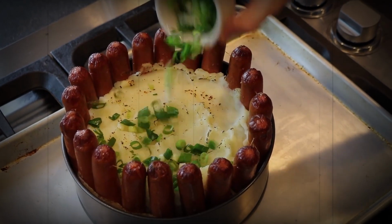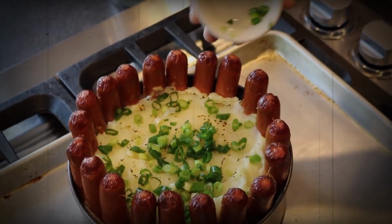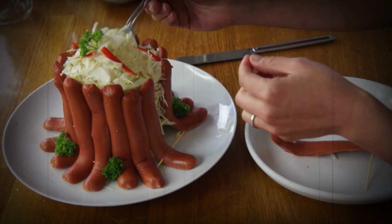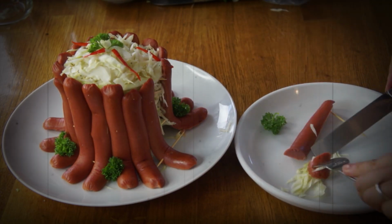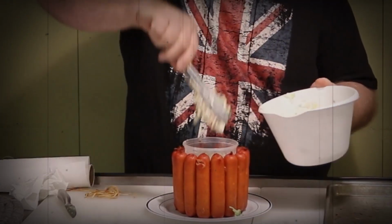The gas a family of four produced after eating this must have been off the chart. That's why they kept the kids outside. Little Betty and Bobby knew that the day after this abomination, they were at risk of blowing up the house when Mom lit her cigarette.